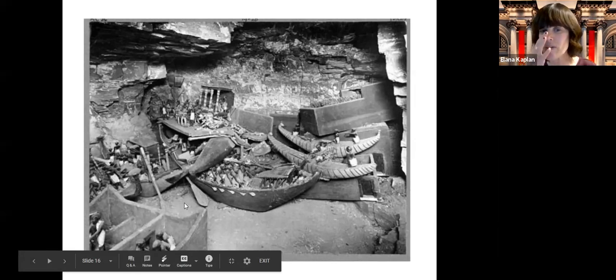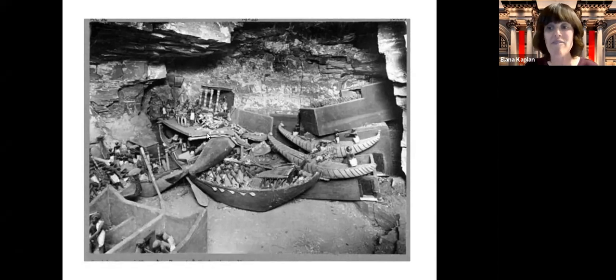Now, you might be wondering, but what about these other boats? We didn't see all these boats. We didn't see all these models. But remember, we only have half of them. The other half are in Egypt. So we just have half in our museum. But I think that really brings a lot of the things to life, just seeing these models, and it really brings life in ancient Egypt to life.